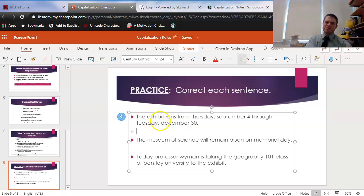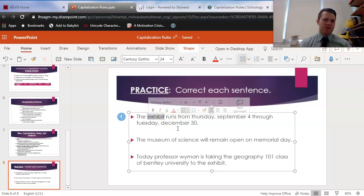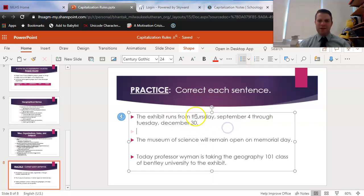Sentence 1, the exhibit runs from Thursday, September 4th, through Tuesday, December 30th. For 1, don't get fooled by the first word in a sentence. Always needs to be capitalized, so capital T, the. I do not need to capitalize exhibit because I'm not talking about any specific exhibit here. Exhibit is just a common noun, so I don't need to capitalize it. But notice that I have lots of time elements to capitalize in this sentence. We know that days of the week need to be capitalized, so Thursday is capital T, and Tuesday is capital T. We also know that months need to be capitalized. Capital S, September, capital D, December.